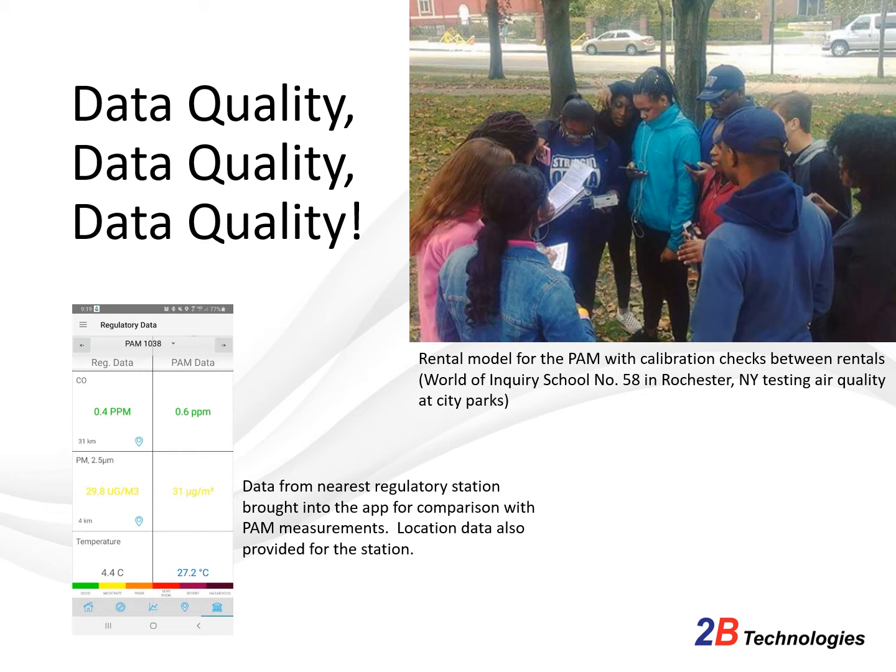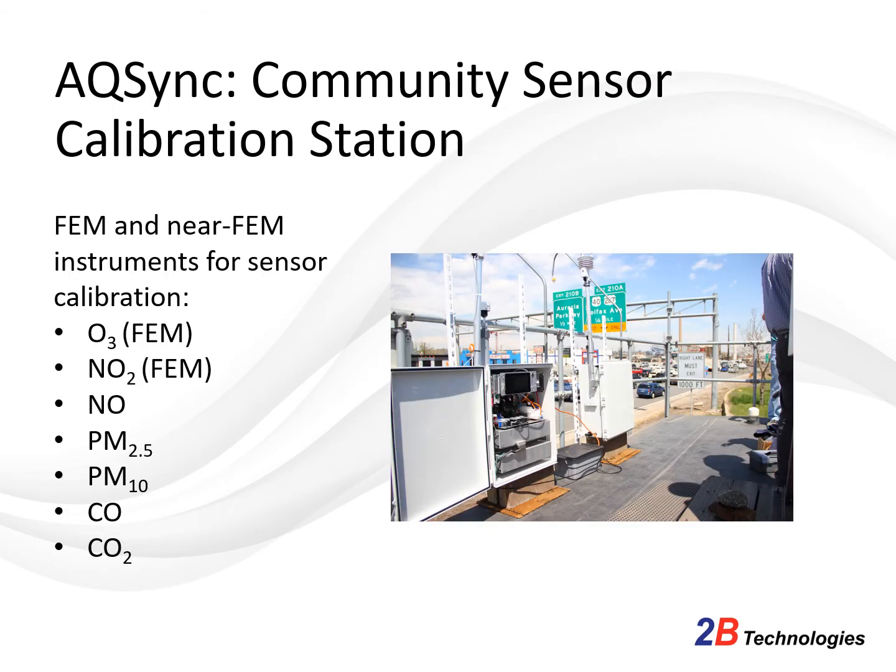Additionally, we brought data in from the nearest regulatory station into the app and compared it directly with the PAM measurements. This way, students could see what order of magnitude they were looking for each measurement. We also provided a map of where that regulatory data was coming from. So if the students wanted to, they could take their PAM to the regulatory station and do a quick walk-by calibration.